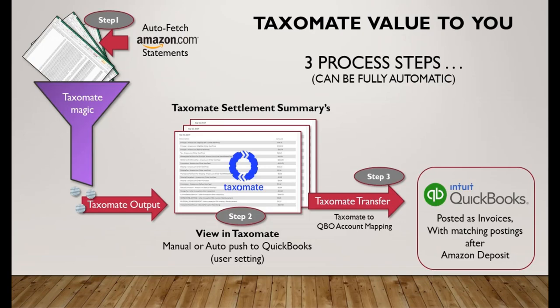Now, this can be fully automatic or it can be semi-automatic. I have mine set up for semi-automatic right now, and I'll talk to you a little bit about that. When you set up your account, as we talked about earlier, you establish a link between Taxomate and your Amazon seller account, and then you also establish a link between Taxomate and your QuickBooks account. After those are set up, Taxomate will go out and auto fetch your Amazon.com statement. So that's step 1.